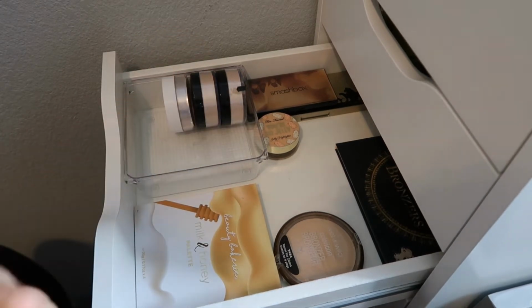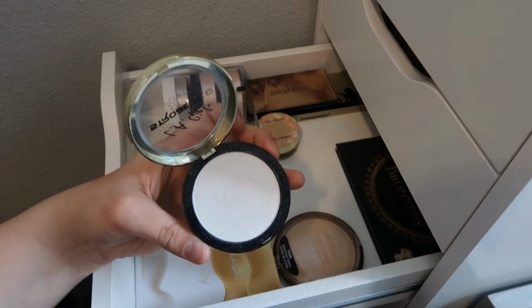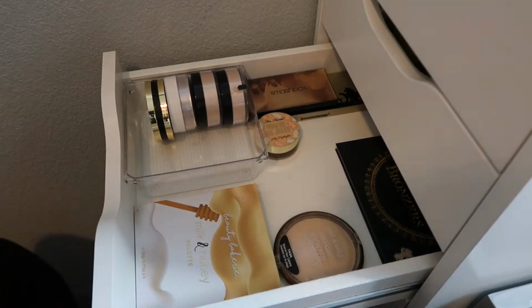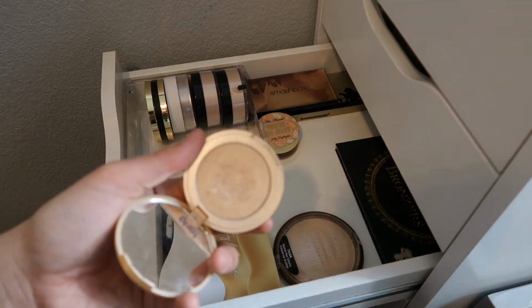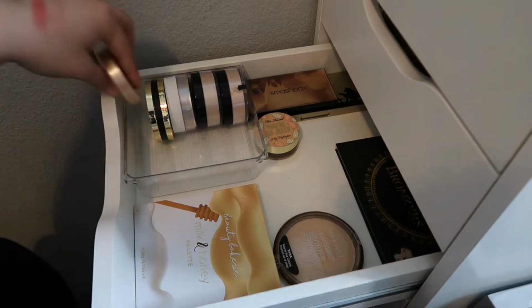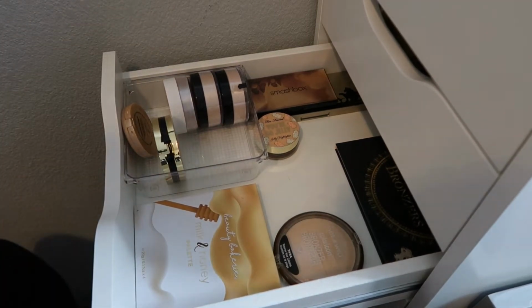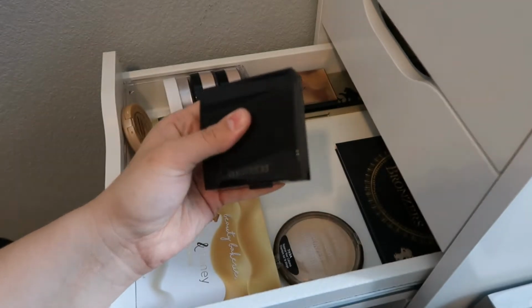Then I have the LA Girl Strobe Light in the shade 120 Watt. I'm gonna keep this. This is amazing if you have fair skin. And the Tarte Exposed Highlight. I'm gonna keep that as well. Obviously, I like this. Do you see the big dent in there? Ooh, girl. All right. Then I have the Laura Mercier Matte Radiance Baked Powder in the shade Highlight 01. I love this. I'm keeping this.